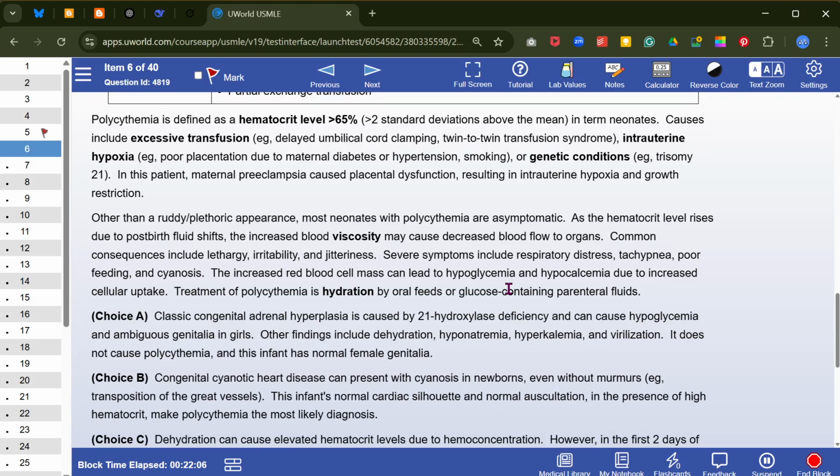Other than ruddy or plethoric appearance, most neonates with polycythemia are asymptomatic as the hematocrit level rises due to post-birth fluid shifts. The increased blood viscosity may cause decreased blood flow to the organs. Common consequences include lethargy, irritability, jitteriness. Severe symptoms include respiratory symptoms, tachypnea, poor feeding, cyanosis.